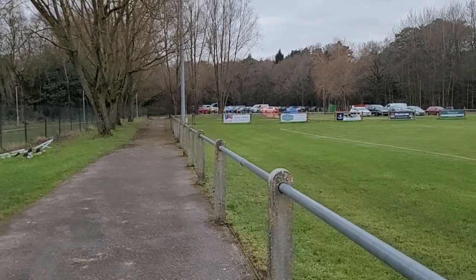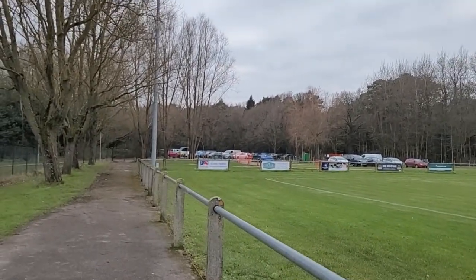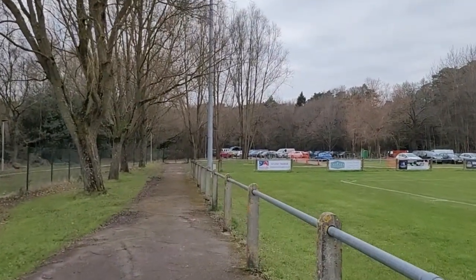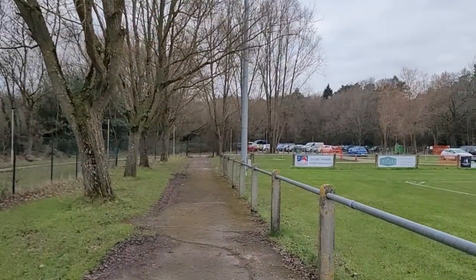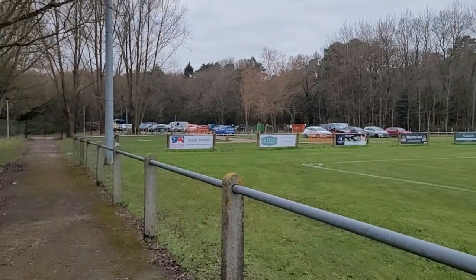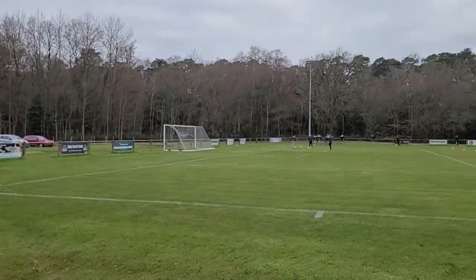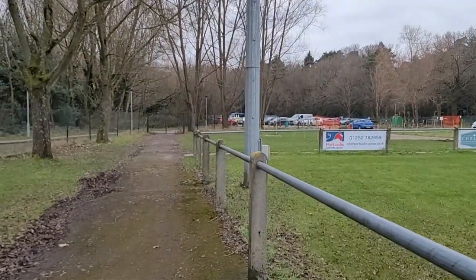Good afternoon, everyone, and welcome to Around the Ground. I am at Kennels Way, Kennels Road, Kennels something, to see Fleet Spurs Football Club in the Wessex League Division 1. Nice tree-lined area I'm walking up here, and that's the car park. There is an overflow that I saw somewhere. That's Kennel Road, and really busy actually for a small little road.